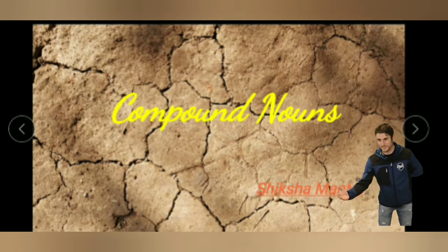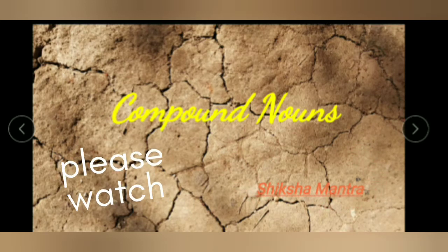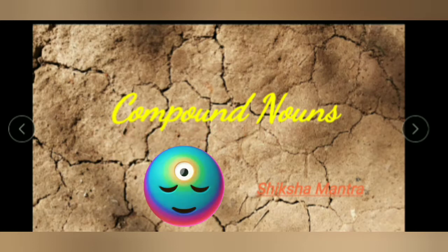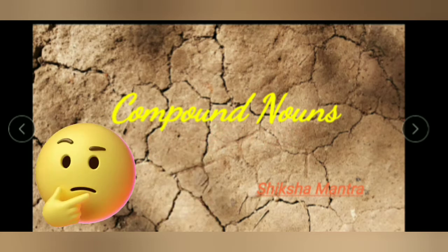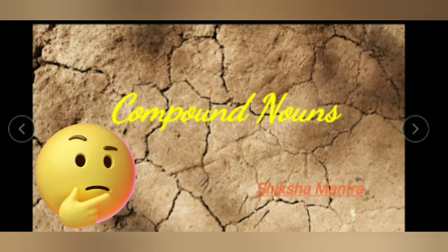And here in Shiksha Mantra today we are going to discuss something very important for your learning of English grammar, and this is compound nouns. Yes dear friends, our discussion will be on compound nouns. So what are compound nouns? How do we use them? Those would be the key points for our discussion.